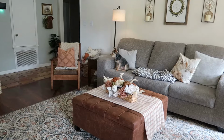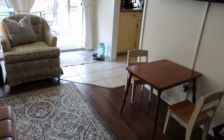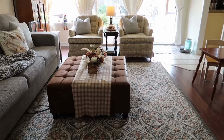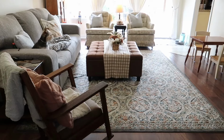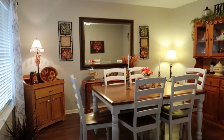I love the way the furniture is arranged. I've always wanted to put these 2 chairs in front of the window. I love it here. The room seems more open. There's more room to move around. We just had Thanksgiving yesterday, and it was perfect. We weren't overcrowded. Let me show you what I did with the big mirror.